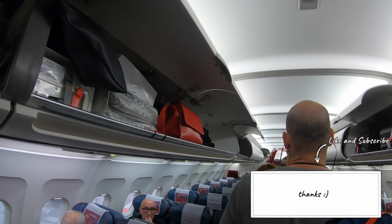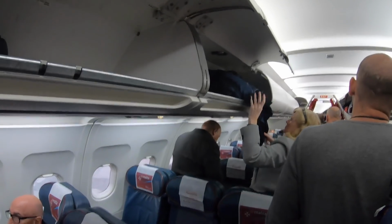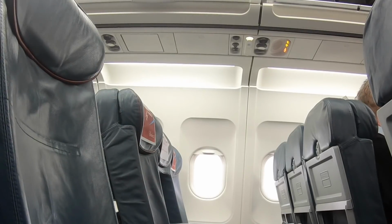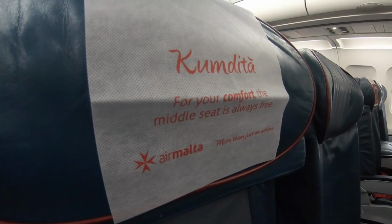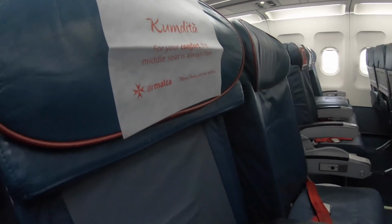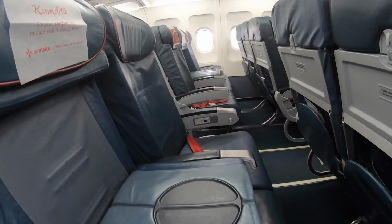The business class cabin on this aircraft wasn't too bad. The seats were pretty comfortable, but it was showing its age a little bit. I did like that Air Malta have some nice pictures from the island of Malta at the front of the cabin. In common with most European airlines, business class with Air Malta is simply a standard row with the middle seat blocked out, but as you can see they have this convertible middle seat that turns into a little drinks tray for you.